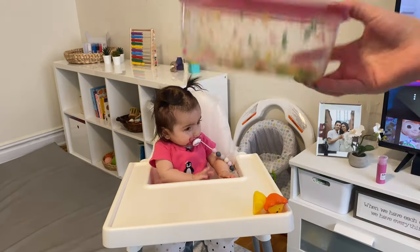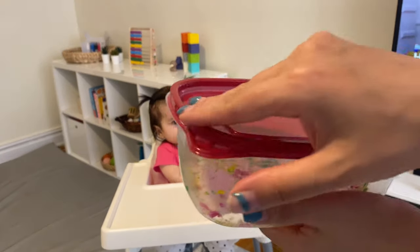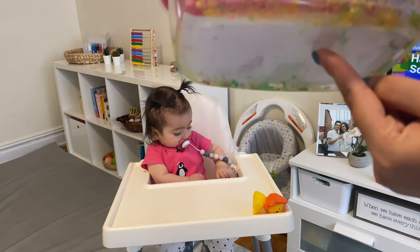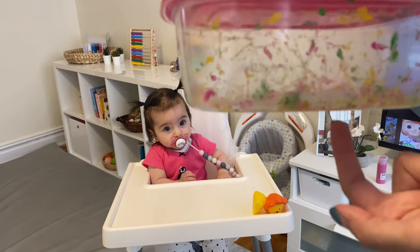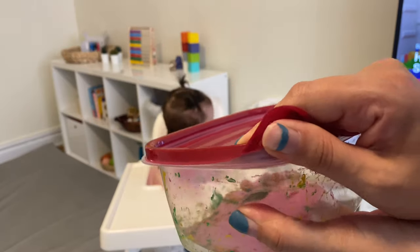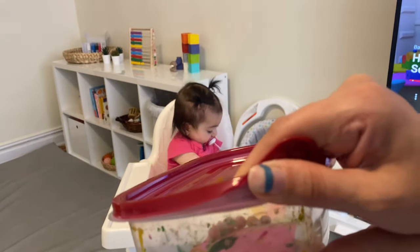So I just picked it off the floor because she was done with it, and we're gonna open it and see. And one more trick, we actually tape the paper to the bottom of the box so that the beads can stay on top of the paper, because it was going below the paper. And now we're gonna just, excuse my nails, we're in quarantine.